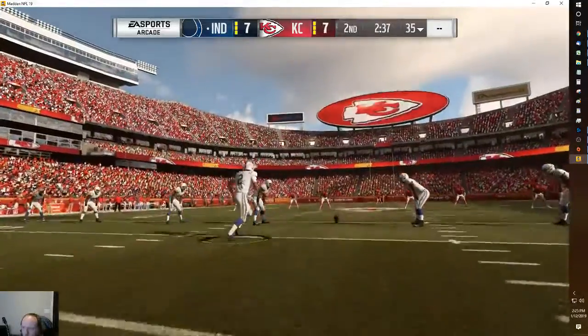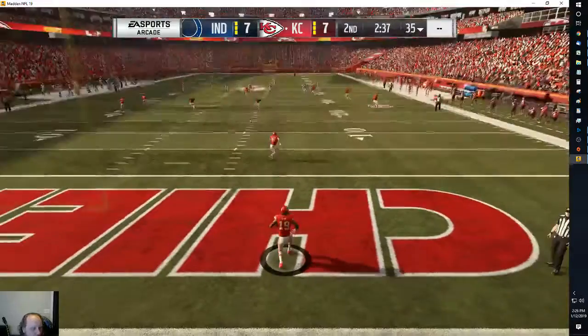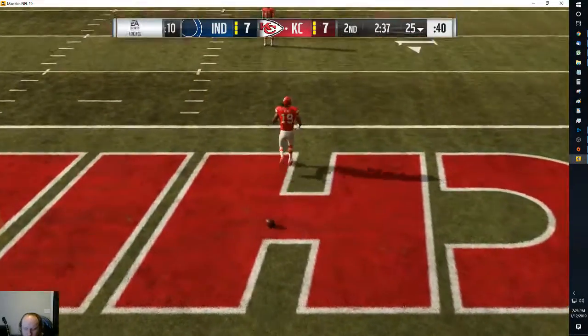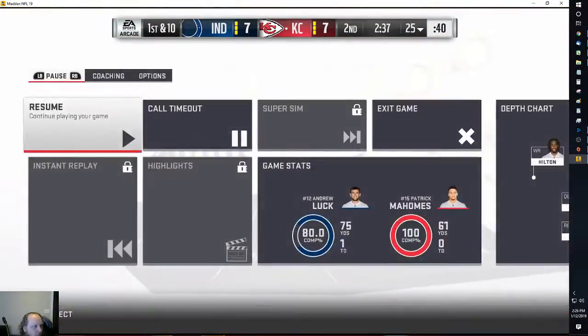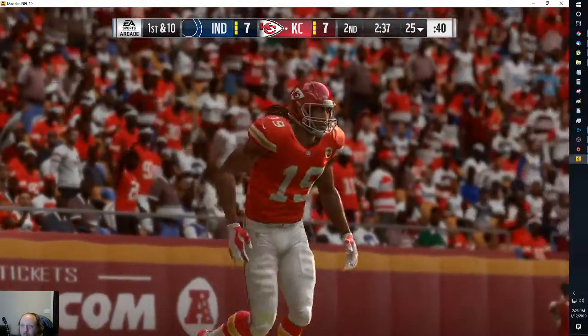So we're right back where we started, all even as the kick's away. This is taken about 7 yards deep, and no run back here. This will be a touchback, and it comes out to the 25-yard line.